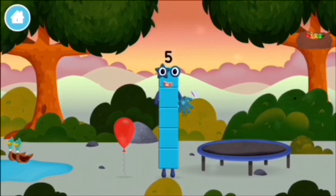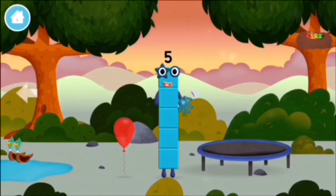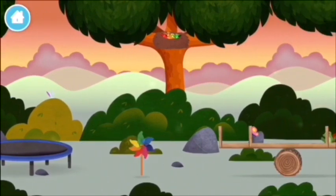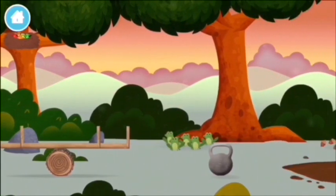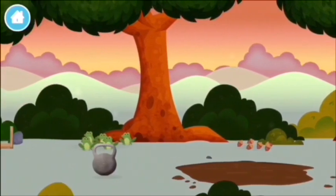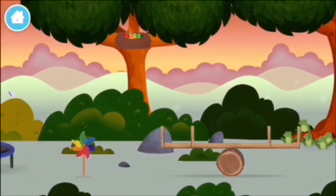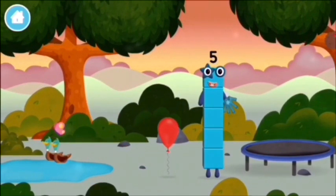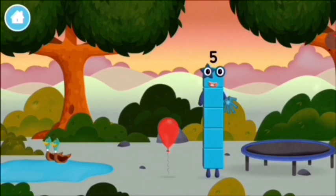I love stars. Try looking to the left. Five frogs singing. I am 1, 2, 3, 4, 5. 5 blocks.